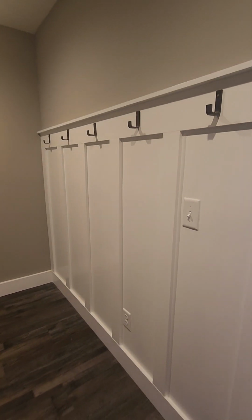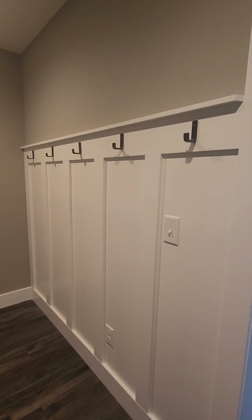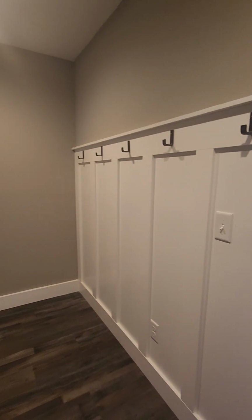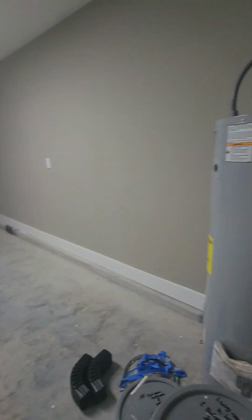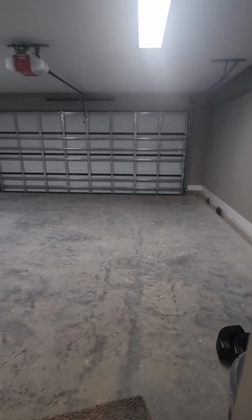You've got your utility room with another great touch. They've got a board and batten here with little hooks for a little mudroom type effect. And then of course your 2-car garage, which is wonderful. Your water heater with your expansion tank. And attic access up there.